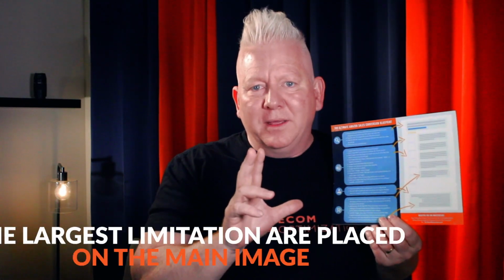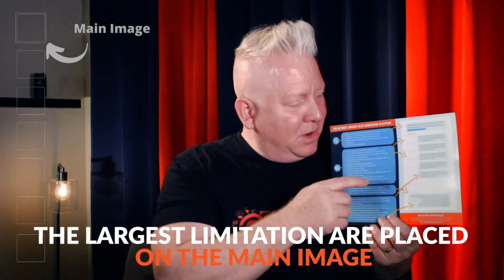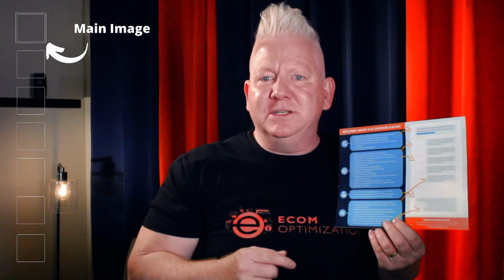That's one of the reasons you've got to really be careful when it comes to the limitations on images, such as placing logos on images. Now we're talking about the images, like if you're looking at an Amazon listing, you have a listing that looks something like this, where it's got a title and bullets and copy down here, and then you've got an image stack. So the largest limitations are really placed on the main image, that top image up there.